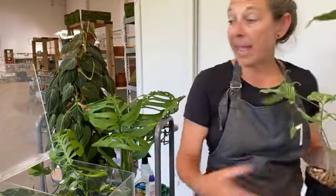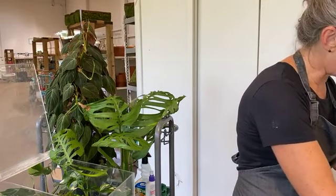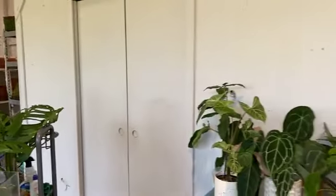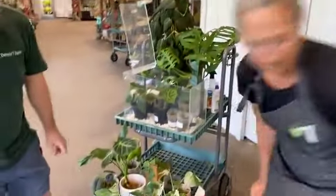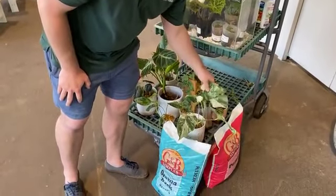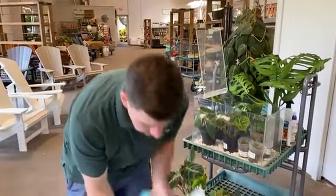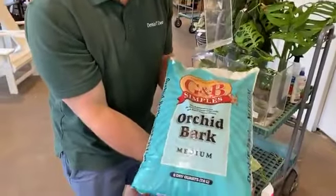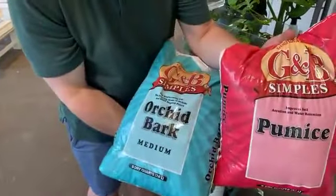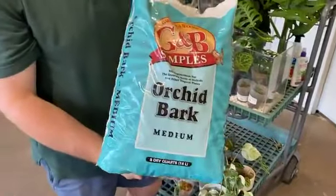So we can blend our own, or we can buy it out of a bag. Blending our own, Justin, includes what? Tell us a little bit about that. This is probably one of the most heated topics when it comes to rare plants, because everybody has a mix that they like to do. But using something like an orchid bark and mixing that with a high-grade potting soil, and then maybe adding some perlite for even extra drainage, you could do like a third of each to create a mix.